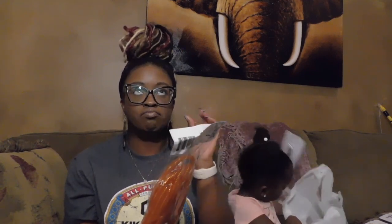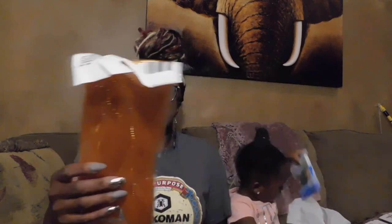Picked up some of this mesh tubing for wreaths that I gotta make. These two are orange, and this one is like an orangeish yellow, and it says it's 36 feet. And I actually need to go back. I don't know if they have brown or not, because I have a football wreath. I need to get some brown for it.